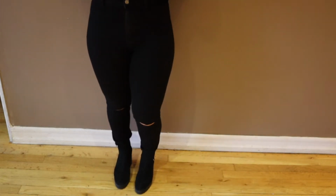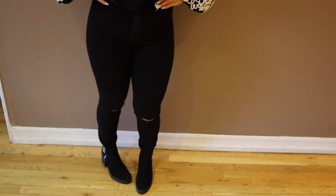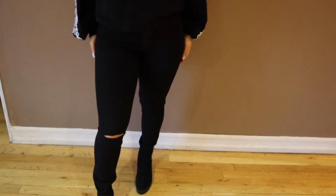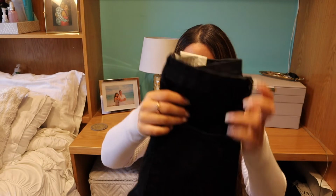They had other colors too, obviously. But yeah, I love a good black jean. And yeah, these fit amazing. You'll be able to see here. But yeah, love them. Love them, love them, love them.